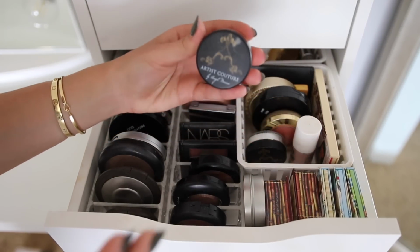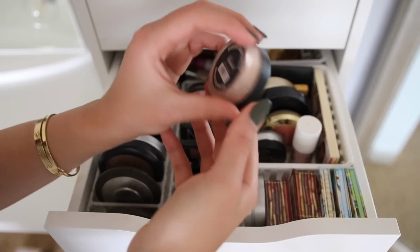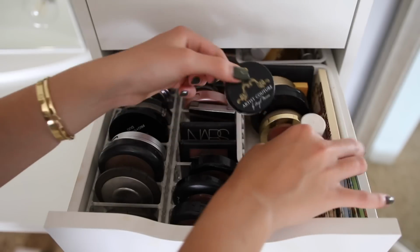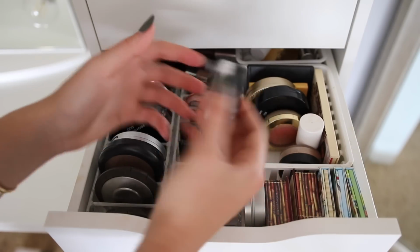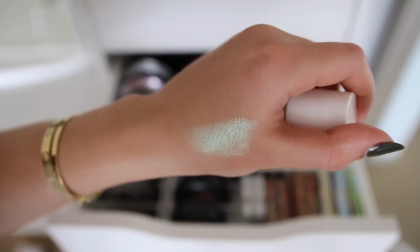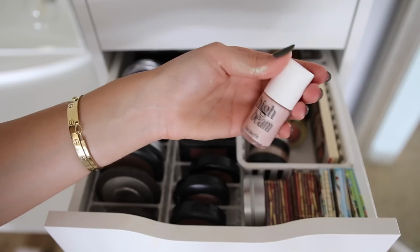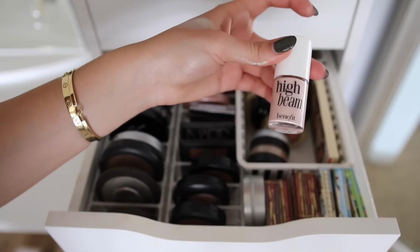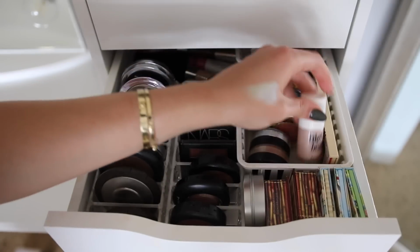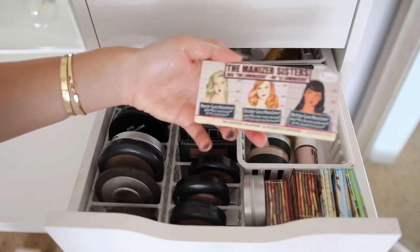Then I have two of these Artist Couture highlighters. I actually have a bunch of them, but I just still have them in their boxes. I haven't really used them. So this one is in the shade Illuminati. And then I also have this one in Mermaid Fantasy, and it's an iridescent blue color. Isn't this such a beautiful highlighter? I mean, it's definitely not your everyday highlighter. And then I also have the Benefit High Beam Liquid Illuminator. I think this was every girl's first highlighter. And then this also came in my PR package from The Balm, and it's just a trio.